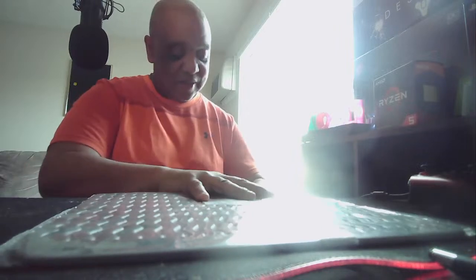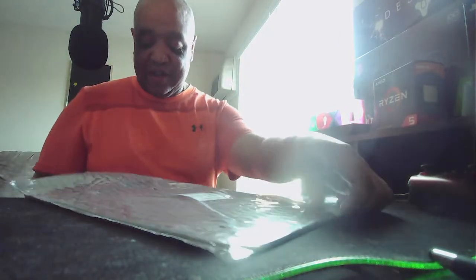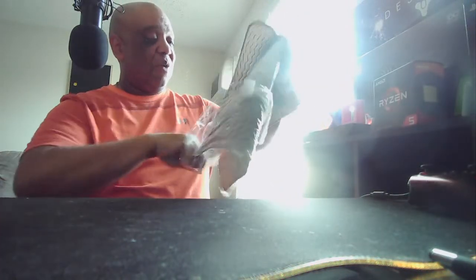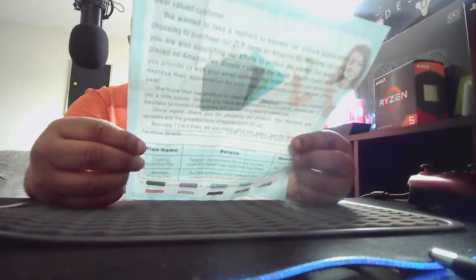There we go. You all know I like to tear things open like a five-year-old on Christmas Day. Shout out to our friends at ZLR. This is a silicone towel that is eco-friendly, as I said before. So we'll put it right there. That's a pretty good size. And it says, experience a clean, dry, cozy kitchen with them.